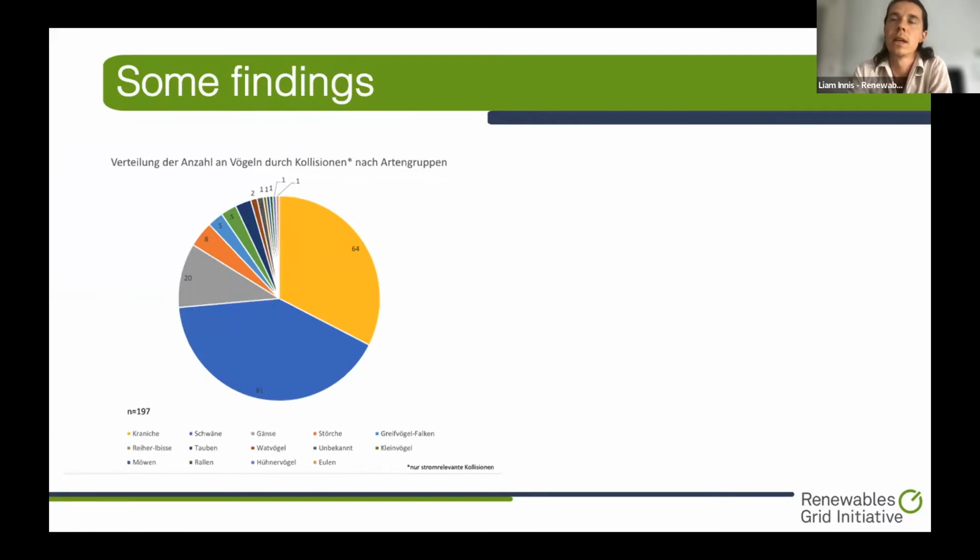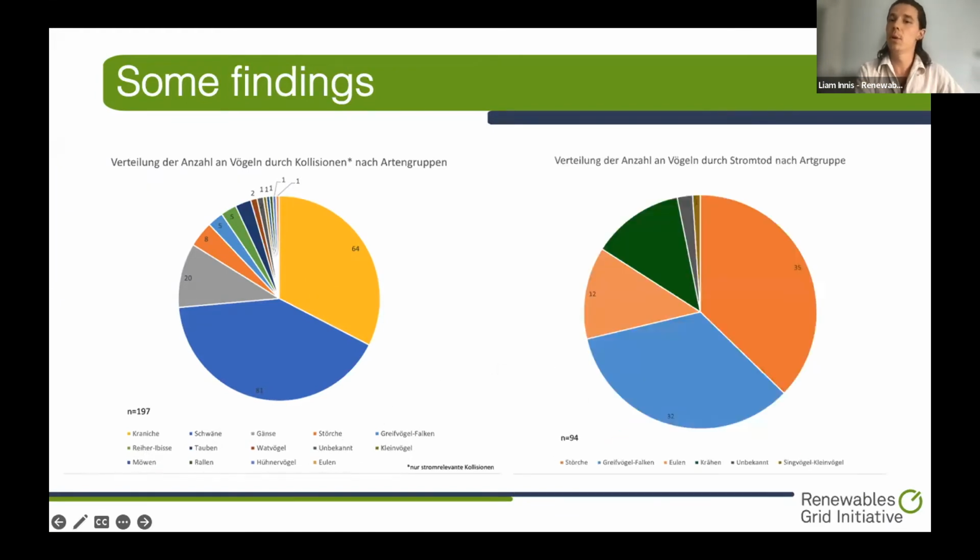Here we see on the left-hand side, sorry, it's in German, the breakdown of the finds of victims of collision. You see here the yellow is cranes, the blue is swans, followed by geese, storks, falcons and birds of prey, and then herons, pigeons, etc. On the next graph, we see the same, but for electrocution. And here as well, we see storks as the main victims of electrocution, followed by birds of prey and falcons. Then we have owls, crane types, and these are unknown. And then we have singing birds or smaller birds.